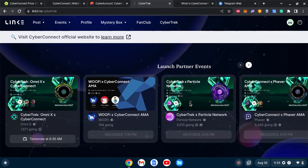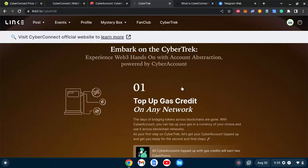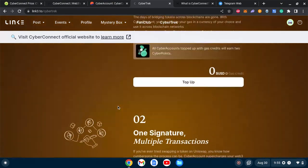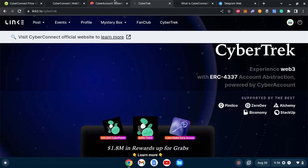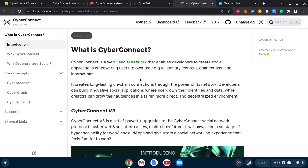So here I tried to create an account on Cyberconnect, so you can also try to go there, and I think there are some steps which you need to follow. You need to top up some account, but I guess the fees are probably not that high, so if you want to build an account, then you can definitely go. And apart from that, let's go to their white paper to understand what this project is all about.